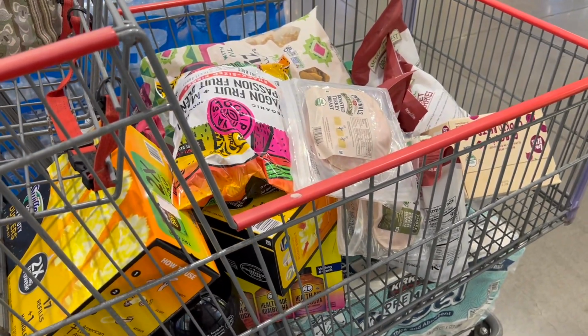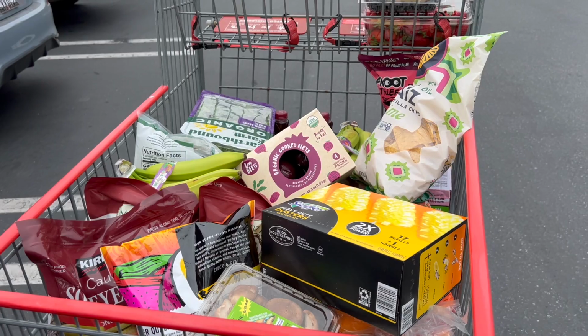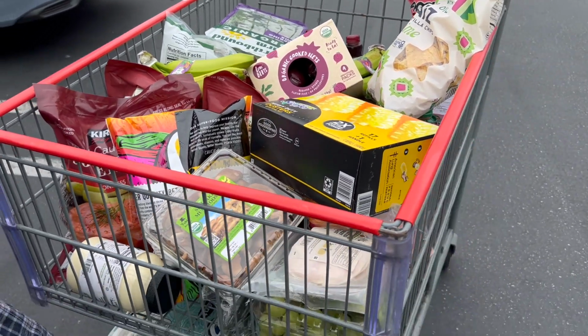Everything is gluten-free. I am experimenting again with going dairy-free. So I have a few items that have some dairy, but mostly everything's dairy-free as well, with very clean ingredients, a few little treats. And I would say that Alan and I, my husband and I, are still following pretty much a paleo template. So we do try to avoid, I would say, processed foods and seed oils.